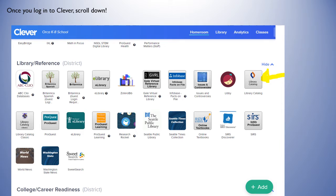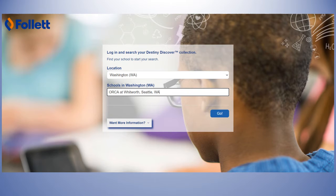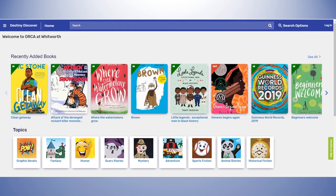Now, I've scrolled down to where the library reference is, so you'll get to Clever and then you'll need to scroll down. And you'll notice there are 2 library catalog shortcuts. There's the Library Catalog Classic, which is what your students might be more familiar with if they've been in the Seattle Public Schools before, but I'm going to encourage our students to use this library catalog. Once you click on the catalog, you will have an opportunity to type in the location, which is Washington State. This Follett online catalog is all over the world. So you type in Washington State, and then school, you'll type Orca at Whitworth. And this is what you should see when you log in to our online catalog.